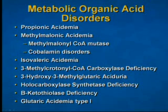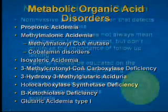3-methylcrotonyl coenzyme A carboxylase deficiency, 3-hydroxy-3-methylglutaric aciduria, holocarboxylase synthetase deficiency, beta-ketothiolase deficiency, and glutaric acidemia type 1.